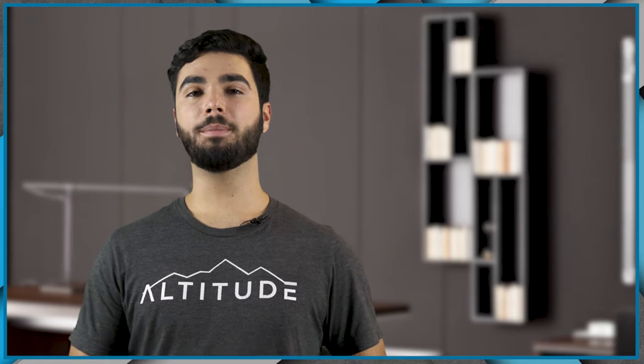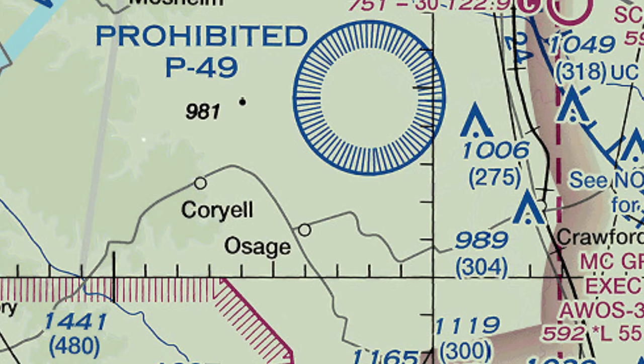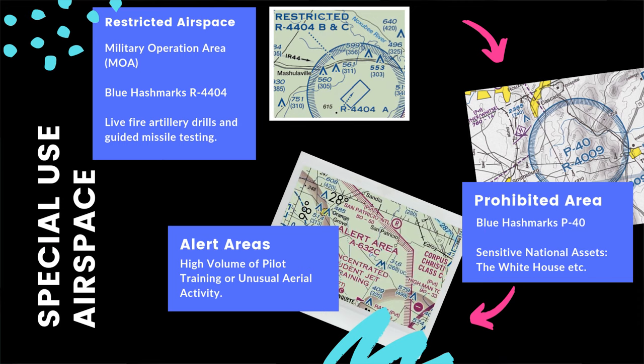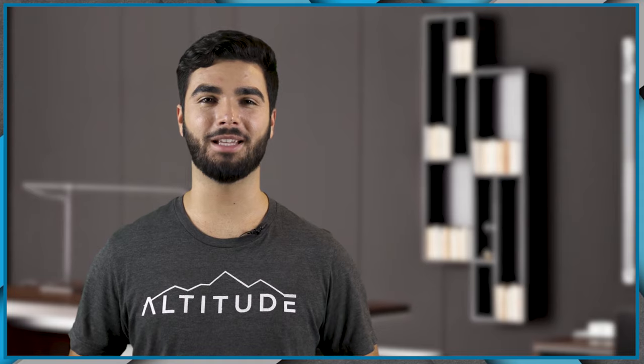We'll be discussing how to read a sectional chart in a later lesson, but for now, I want you to be familiar with the characteristics of these special use airspaces so that you have a general understanding of them by the time we get to the next chapter. Prohibited areas will be shown in blue hash marks, typically with the letter P followed by a number. So for example, if you see P30, which is prohibited 30, on a sectional chart, you won't be able to fly. It's prohibited to all aircraft, and it's a super easy way to lose your remote pilot certificate.